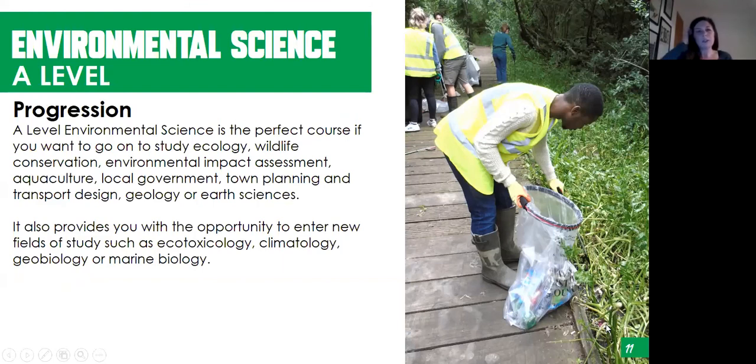And going forwards, again, I think if you're interested in environmental science, it's usually something that people go on to do at higher level, whether it's geography or environmental science. But anybody interested in the climate and the climate change around us, conservation, environmental impact assessments, toxicology, ecotoxicology, particularly marine biology. It does go really, really well with chemistry and biology as well. There's a very big crossover between geography, biology, chemistry, environmental science again. So if you're considering any of those subjects, it would be very supportive of any of those as well.